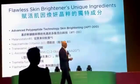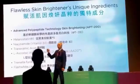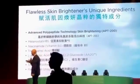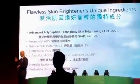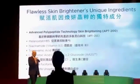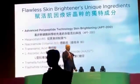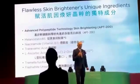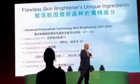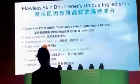The technology is so unique to the Luminesce skincare line to help reduce this sun damage and discoloration, to correct the changes in the skin. And it has different very good ingredients in there, like vitamin B3 and vitamin C and glucosides, which help to improve the skin and bring the skin to be more even colored and brighter.